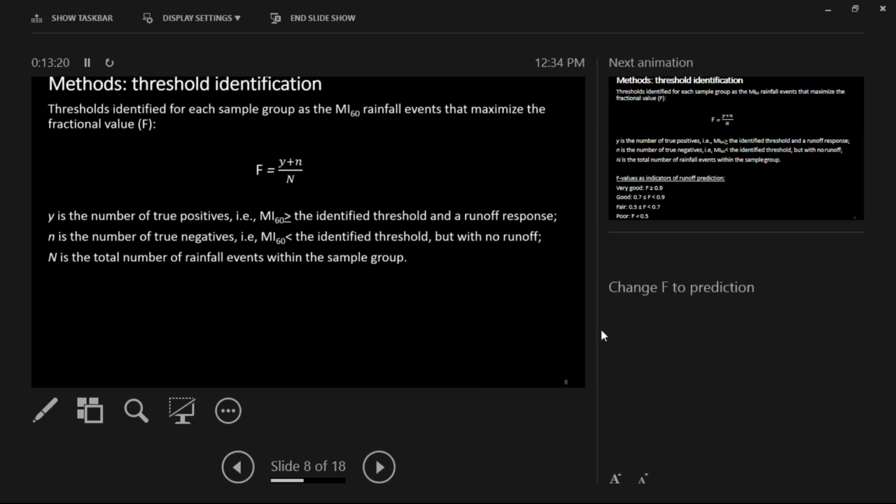So here is where it gets really interesting to me. So this is about the fourth attempt we've had identifying thresholds. And we finally found it. We found the golden method, if you will.